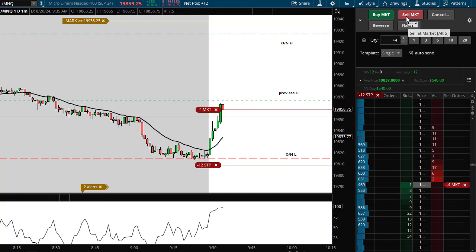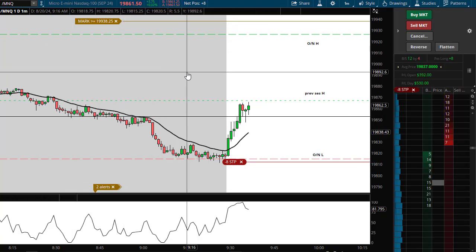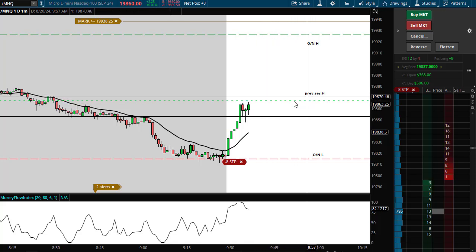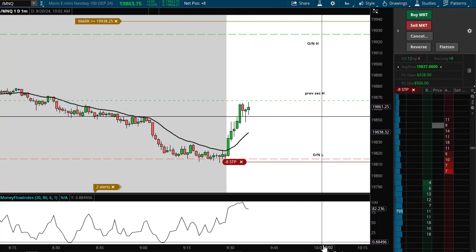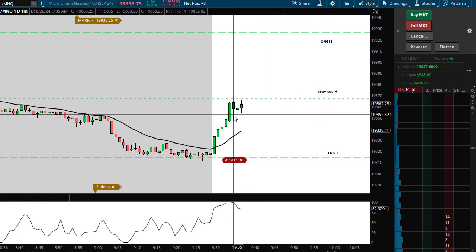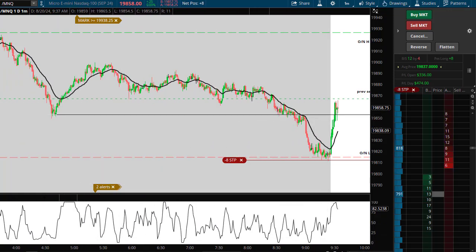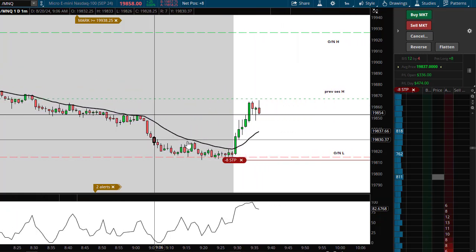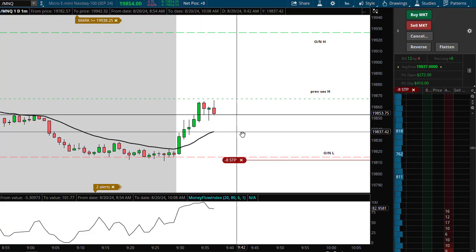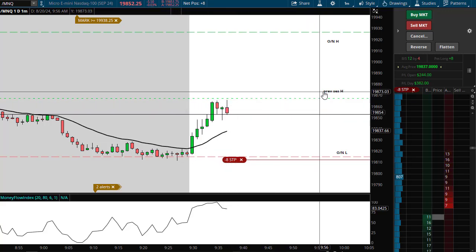Okay, selling 4 contracts here, guys. Lock in some profits. We had a little pullback there. Price approached the previous session high break line, pulled back. You can see it found support on this candle right here. It found support at this line that we drew out earlier. Then the next candle was a bullish hammer candle. So right now we're having some consolidation below the previous session high.